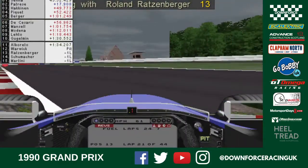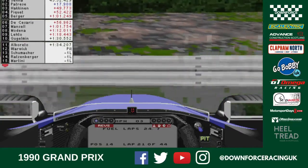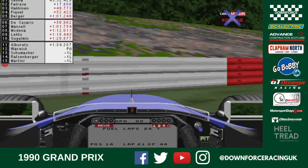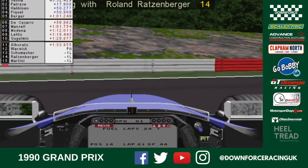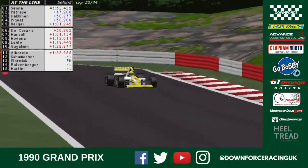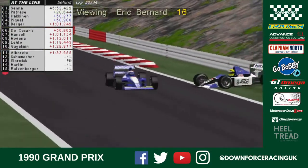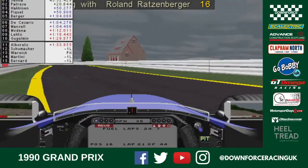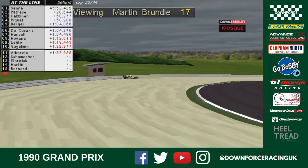Oh, and Ratzenberger drops the car. Oh, goodness me, that's not good news from Roland Ratzenberger as he drops the car on the way through the chicane. He's now going to have to find a way to get that car to the pits as Patrese passes the scene of Ratzenberger's demise, and Martini is approaching the scene. Yellow flags are waving as Ratzenberger, I think, has managed to... Oh, no, spun turn the car. So Bernard gets past him. Ratzenberger, he can just about cross the grass and recover back to the pits. So Ratzenberger's going to be last but one.